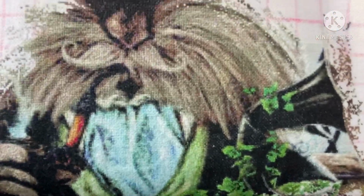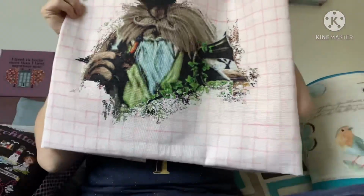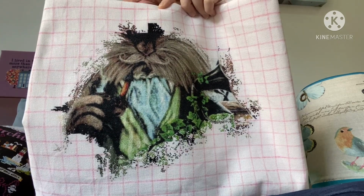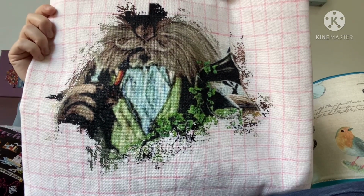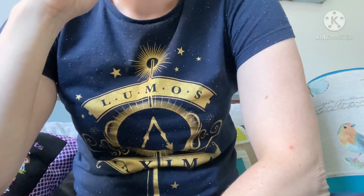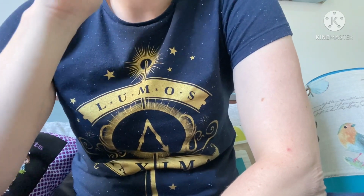Let me get closer for you just so you can see the detail. Really, really enjoy stitching on him. 25 count, 1/1, full crosses. Professor McCrum. That's it. That's it from me. Was anyone counting how many WIPs I've got? When I go through and edit this video, I will count them for you. I will add pictures as I go.